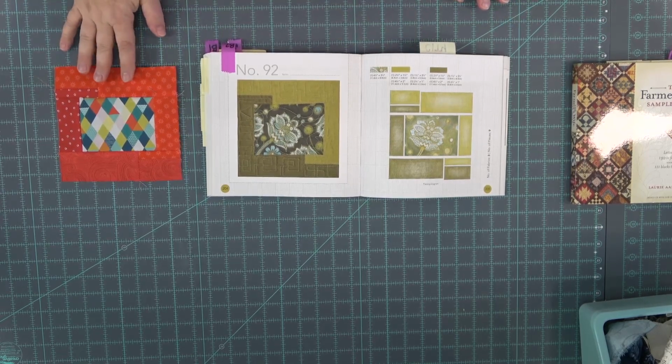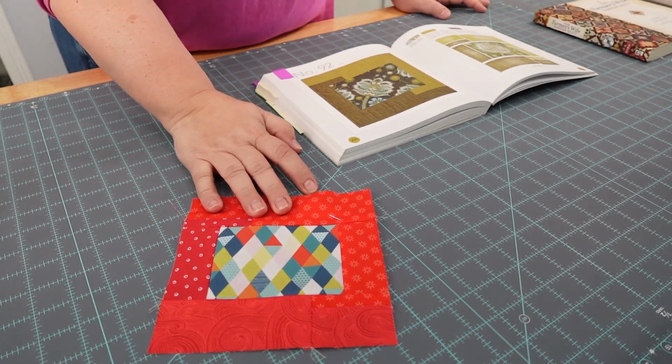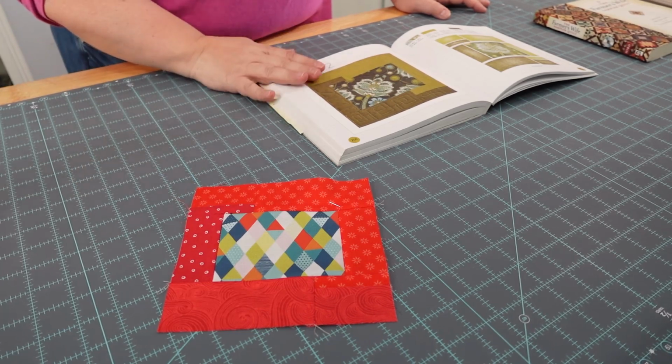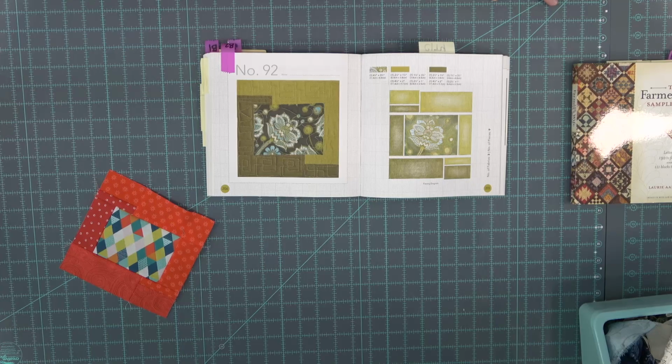And let's talk about this one. This one actually is my least favorite of the ones that I did, and it's really all because of contrast. So let's show you a close-up version. I actually went ahead and cut this exactly as Tula had in her pattern book, with all the tiny little strips. Let's look at this overhead again.